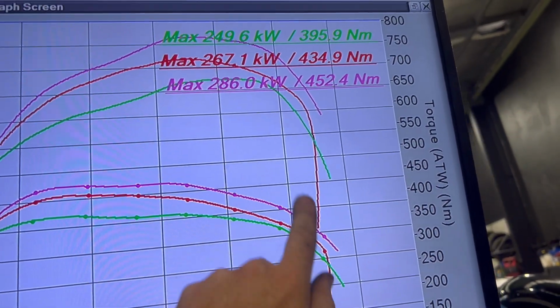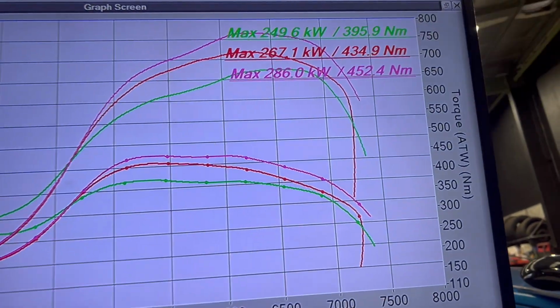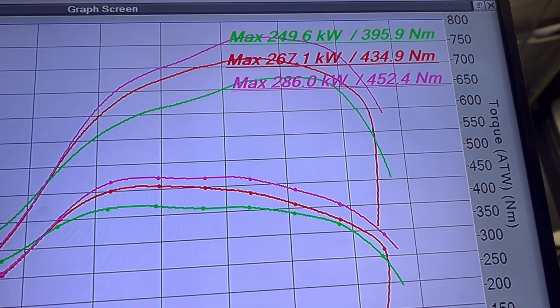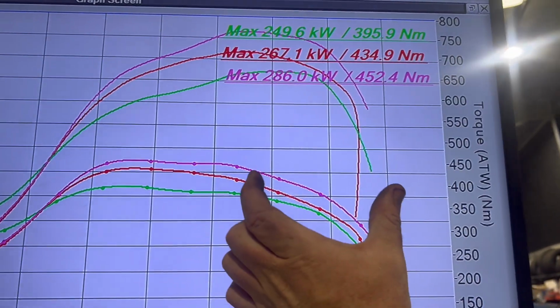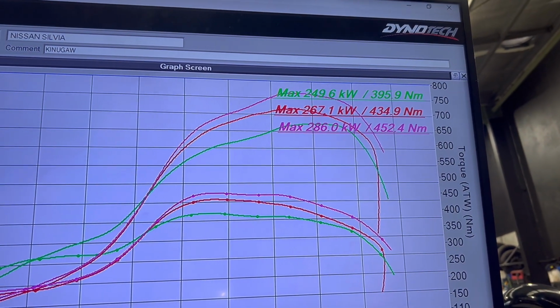Here, I just need a little bit more boost. I tried a few things with timing, it just wasn't there. So a little bit more boost, and we can control that up top in just that section. We'll make some good power and some good torque. But yeah, I think it's going to be a lot of fun, especially where we're going.